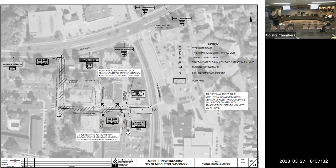Assessments: sidewalks are assessed at 100% or 75% for a corner lot. Driveway aprons are replaced at 50% of cost. And then there's an engineering administration charge of 15% up to a max of $200.